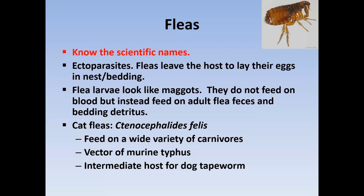There's cat fleas, which is Ctenocephalides felis. And they feed on a variety of carnivores. They are a vector of murine typhus and the intermediate hosts for dog tapeworm. So if your cat has fleas and while grooming themselves they swallow the flea, then that's a good way for them to pick up the tapeworm.